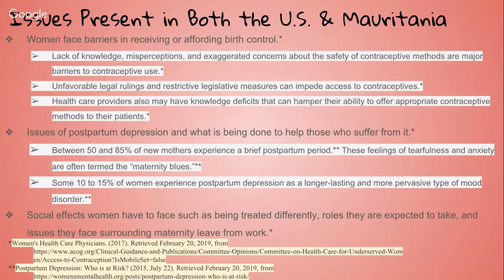Issues of postpartum depression and what is being done to help those who suffer from it. Between 50 and 85% of new mothers experience a brief postpartum period. These feelings of tearfulness and anxiety are often termed the maternity blues. Some 10 to 15% of women experience postpartum depression as a longer-lasting and more pervasive type of mood disorder. In both countries, women have to face social effects, such as being treated differently, roles they are expected to take, and issues they face surrounding maternity leave from work.